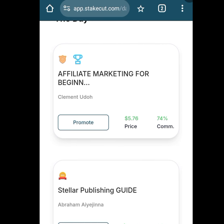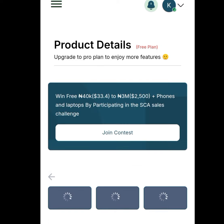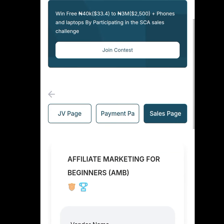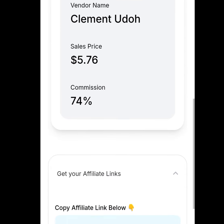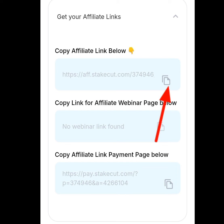Now, let's advertise this affiliate marketing course, because there are lots of people who want to learn affiliate marketing. To promote this course on affiliate marketing for beginners, simply tap on promote. Once you have tapped it, scroll down for the link. Now, this is the link. Simply copy this link by tapping here.